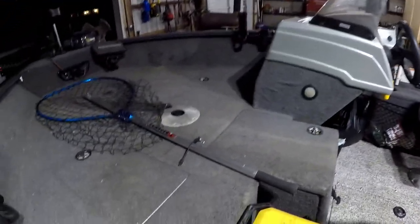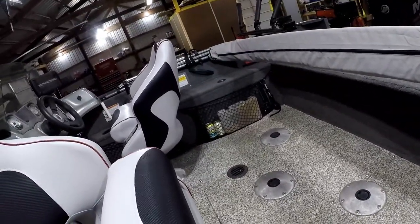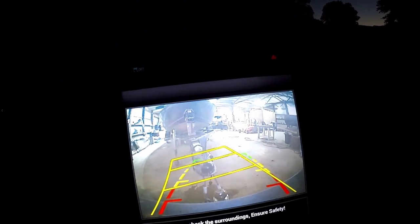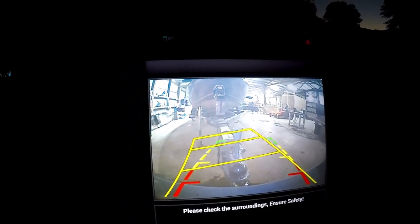Alright, quick check. We got net. Bait, some old beer cans, rods, should be good. Let's hook this thing up, and let's head out. Ooh, it's gonna be close. Got it.